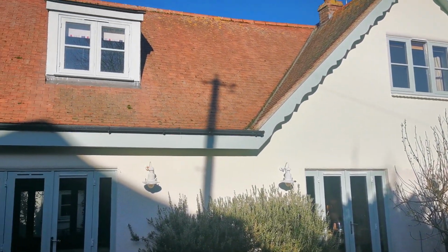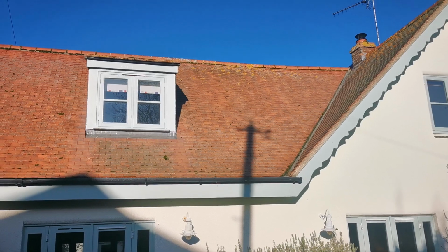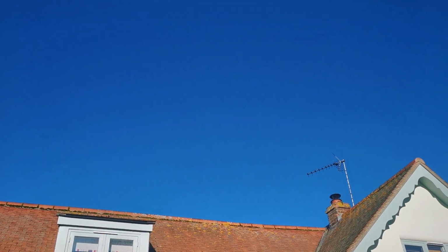There's the cottage itself, looking very happy in this morning sunshine, and just look at that sky.